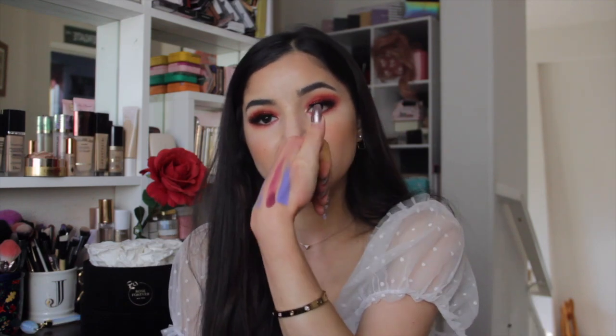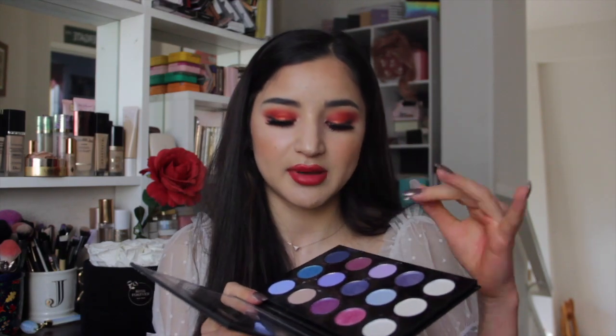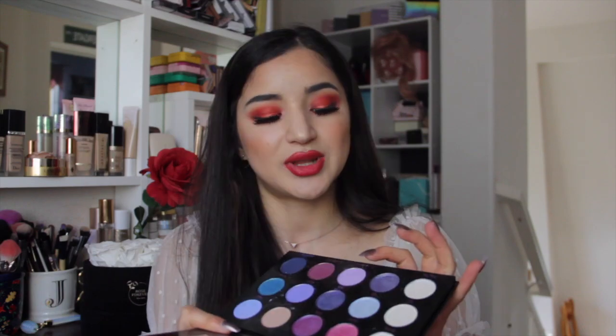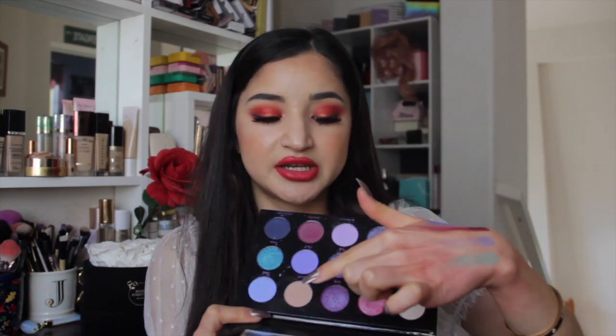This is a more powdery formula, so I would be cautious, especially if you are a beginner. You might even want to do your eyes first with this palette because they are a little more powdery, but personally it doesn't really bother me because the color payoff you get is so intensely beautiful for shades that are typically really difficult to formulate. While I did have a few problems with the lavender shade in here, I feel like the blue matte shades just work so beautifully.